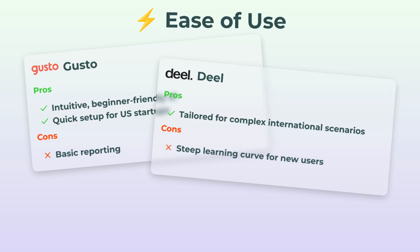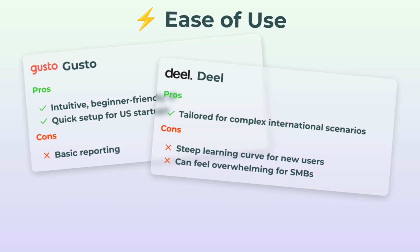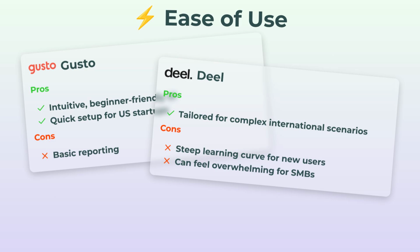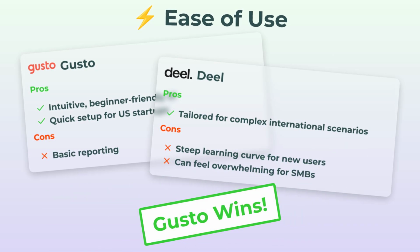Now, Deel. Deel is tailored for crazy complex international teams. So yeah, the tools are powerful, but there's a steeper learning curve, and if you're just a small business diving in, it can feel overwhelming. So seriously, Gusto is way easier for most folks.